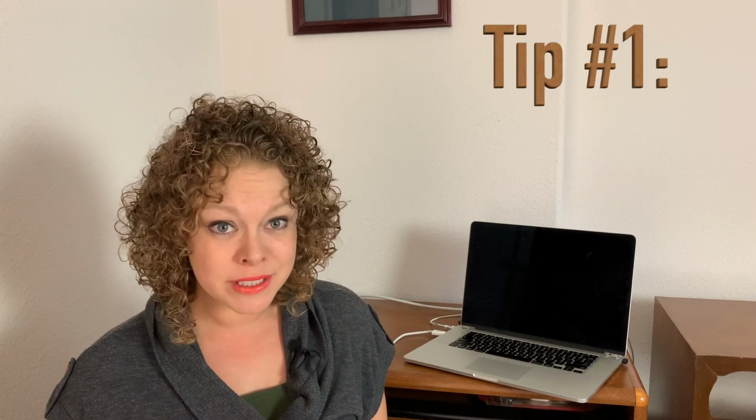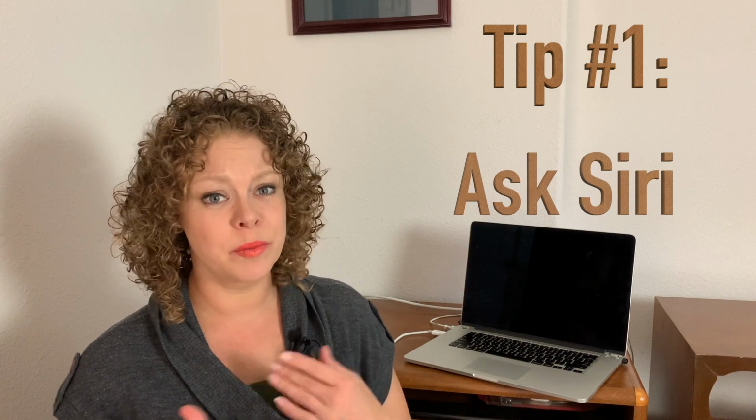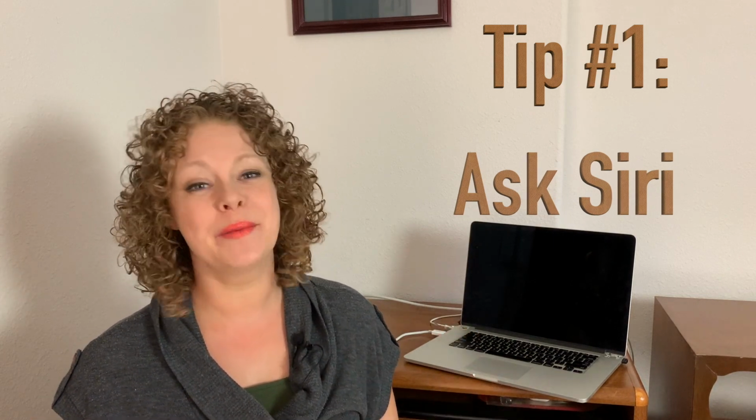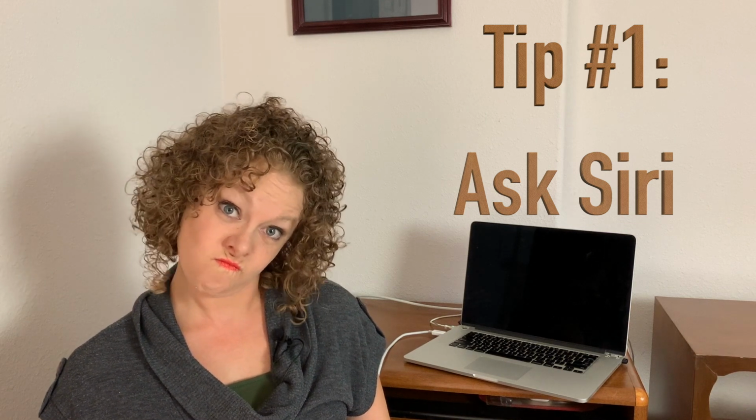My number one first tip is ask Siri. Hey Siri, open blank app. It's way better than searching for it manually. I see an app called Blink. You could try searching the App Store.